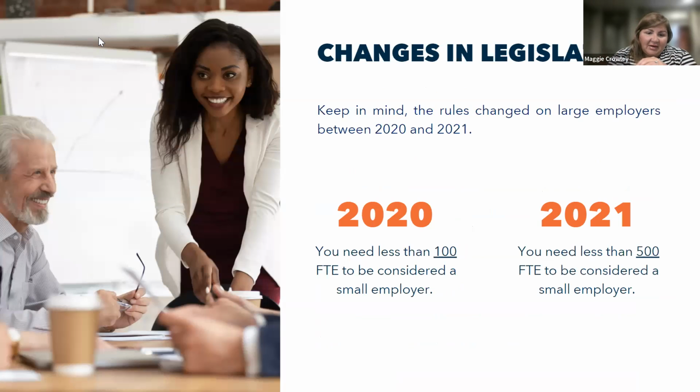One thing to keep in mind is that this rule changed between 2020 and 2021. So in 2020, the rule was that you needed less than 100 full-time employees to be considered a small employer. But in 2021, the rule changed to you need less than 500 full-time employees to be considered a small employer.